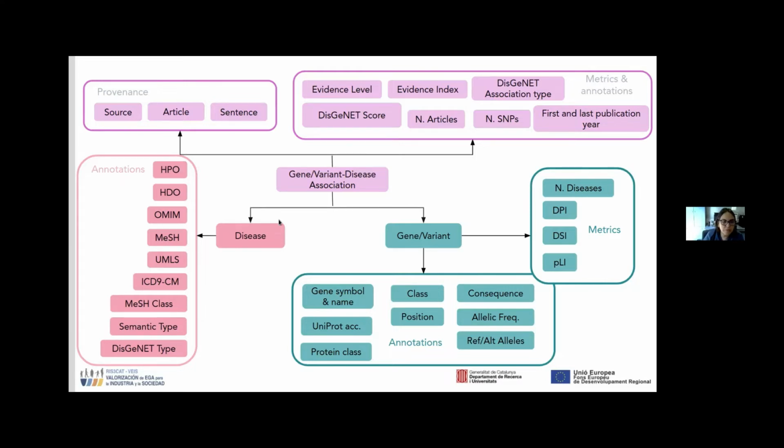So this is the case for the disease annotations, in which you have different vocabularies, but we also provide the semantic type and the DisGeNET type. The DisGeNET type for diseases allows you to filter out things that are not properly diseases, but are more like phenotypes and traits, if you want to keep only the diseases, or vice versa. So the DisGeNET types cover 3 different categories: disease, group, and phenotype. And then you can use it to filter the results of your query, right? And the same for the genes. We provide different attributes for the genes, like the symbol, the name, the protein class, and for the variant, we have the consequence type.